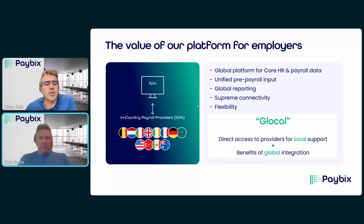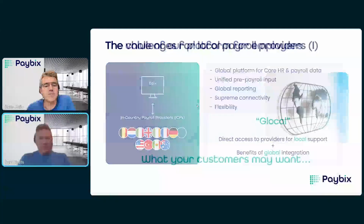The tool supports what we call a global model. A multi-country employer keeps on having direct access to local payroll providers. We are all convinced this is still the best way forward, to have a direct line to local payroll providers, and I'm sure you will all think alike. On the other hand, a customer will have the benefits of integrations through the technology. So the best of both worlds, global, as we like to call it. So that's the value for employers.